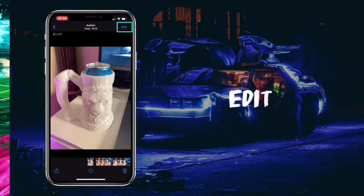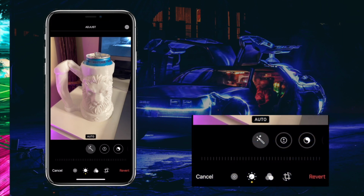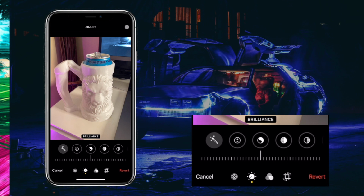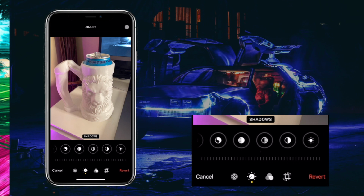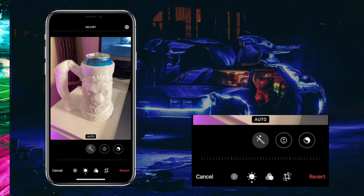So what I want you to do is go straight into Edit, and that's going to bring up a couple of options. You have options from auto adjusting, exposure, brilliance, highlights, shadows, contrast, and many, many more in here. And I'm going to go through and explain some of these to you so that you know what you're doing when you're in this app.